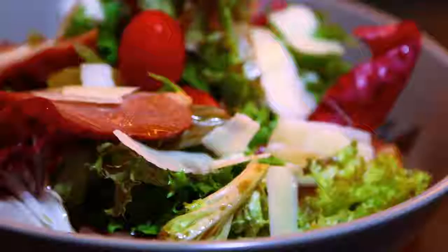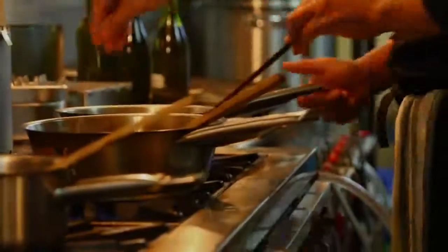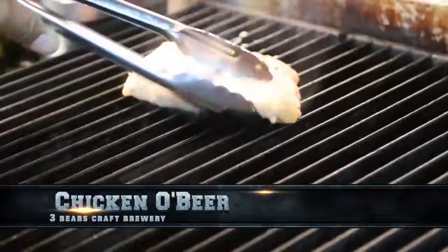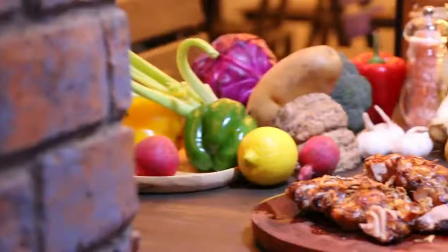With its homemade salad dressing, the smoked duck is lean and without fat. The grilled chicken with a spicy tomato jam is marinated in their IPA beer. It's juicy and very succulent. The jam is a nice contrast, but without being overly sweet.